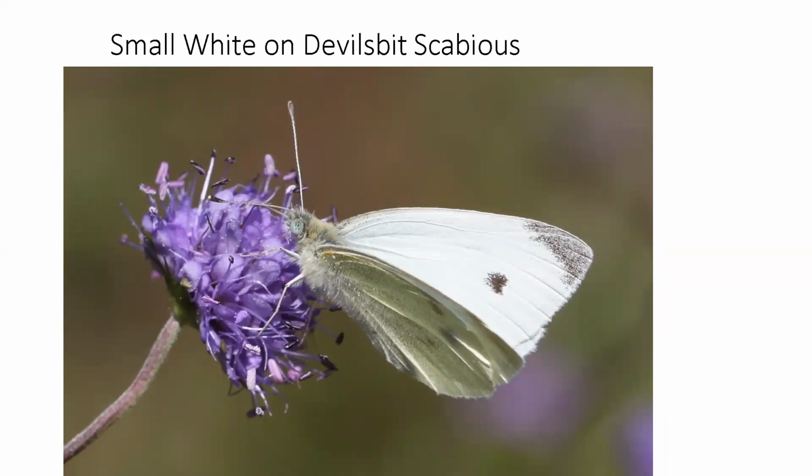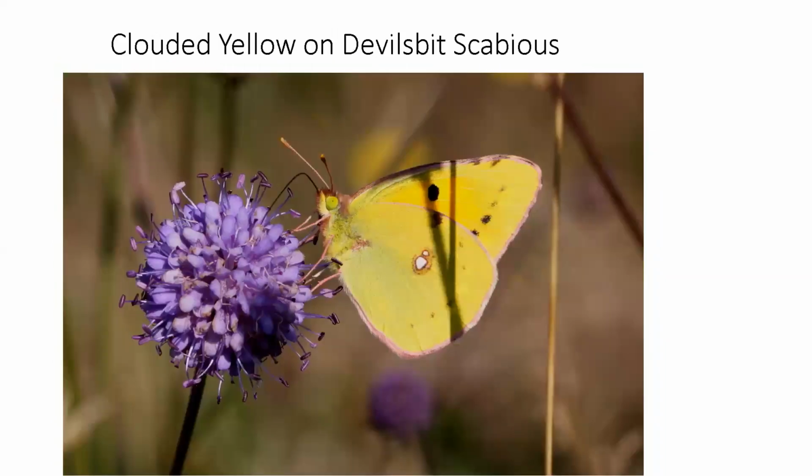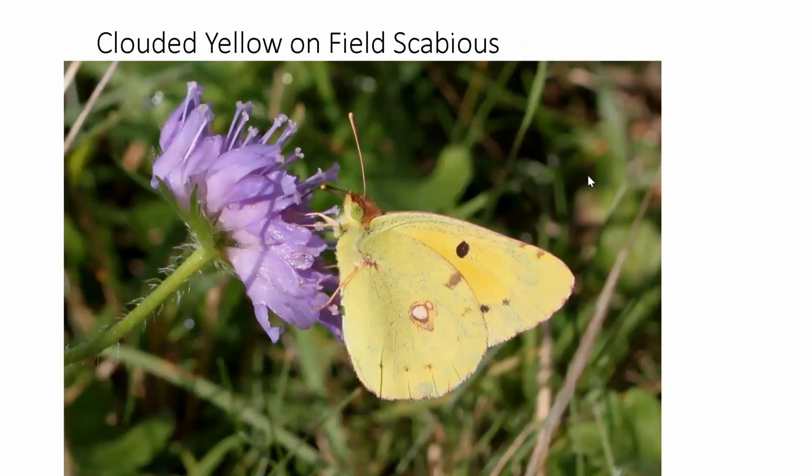Small white on devil's bit scabious. And a mating pair. Clouded yellow on devil's bit scabious. I see 3 or 4 every summer, sometimes more, but usually about 3 or 4. They don't always stop, but this one was very obliging. The flower head's lovely. I do like the scabious species. And another, well, again, field scabious, I've already talked about that one.